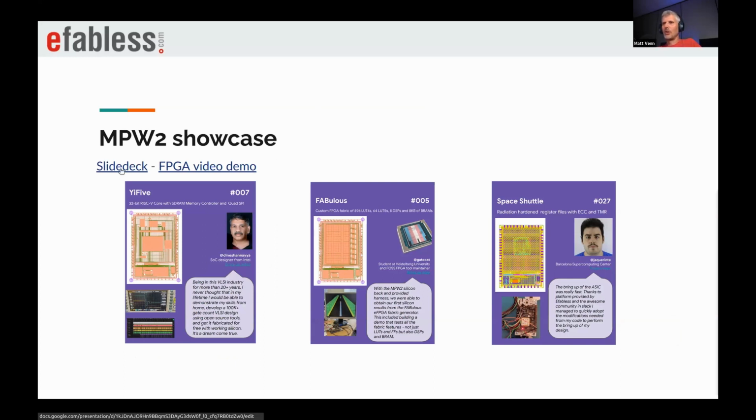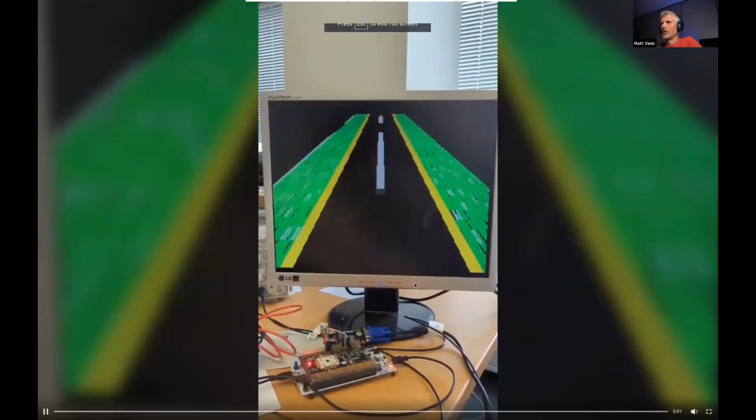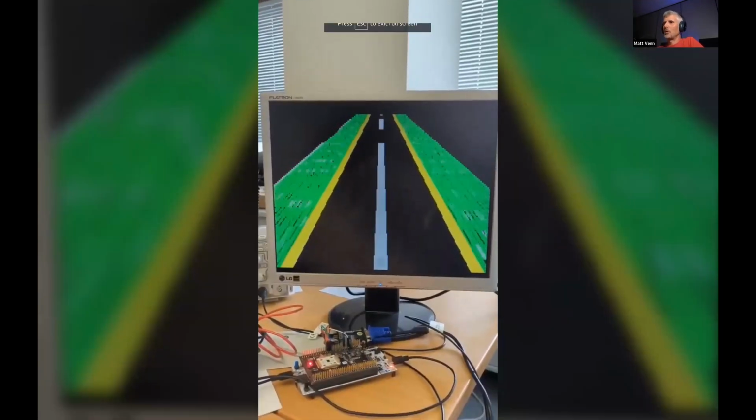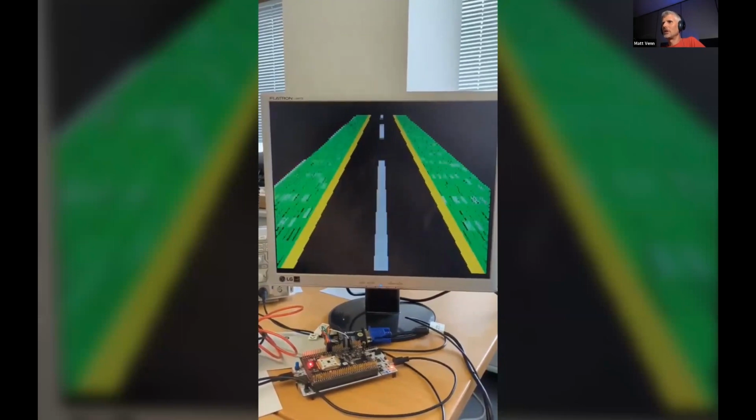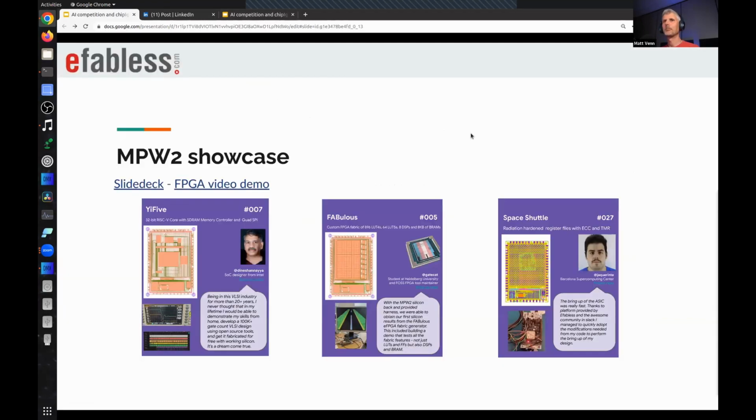You can check out the slide deck here. It only has 4 slides in it at the moment, and included here are these 3. I think they're all really good, but the FPGA one was especially cool, an open source FPGA fabric that was taped out. If I click on here as well, we can see a video that was put together of the FPGA with a little program running and creating video. A really great result there from Myrtle and Dirk's team on the FPGA fabric.